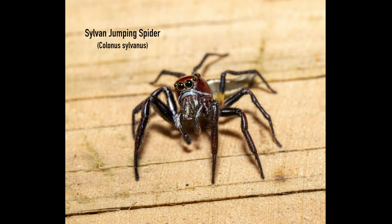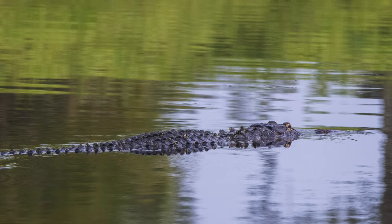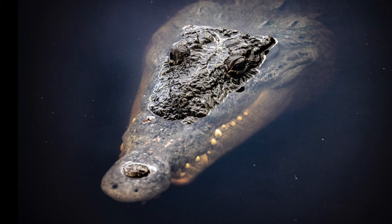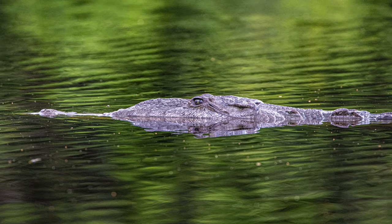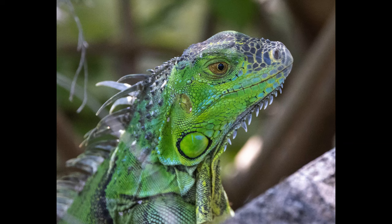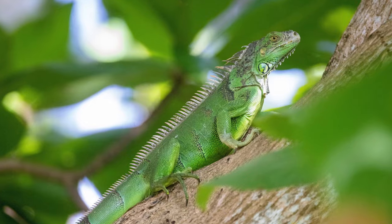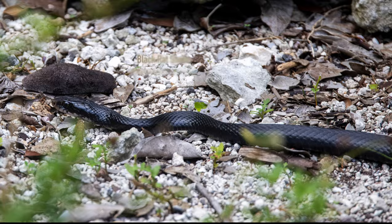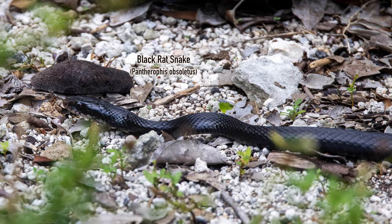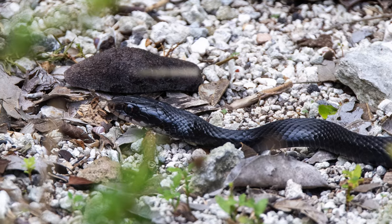Herp-wise, well, I saw one alligator, that's it. And that one crocodile from the previous Florida episode. And of course, dozens and dozens of green iguanas. Got tired of them pretty fast. But here's a lifer, black rat snake. I'm pretty sure this is a rat snake and not a racer. But feel free to correct me.